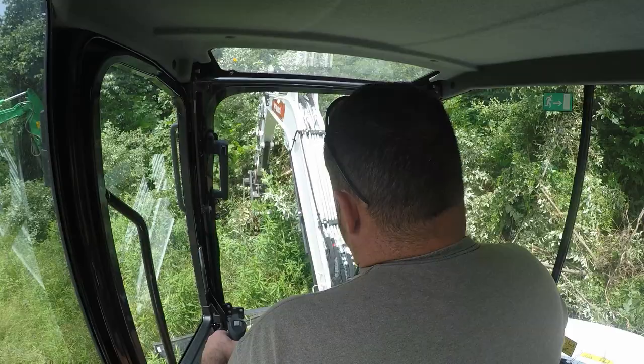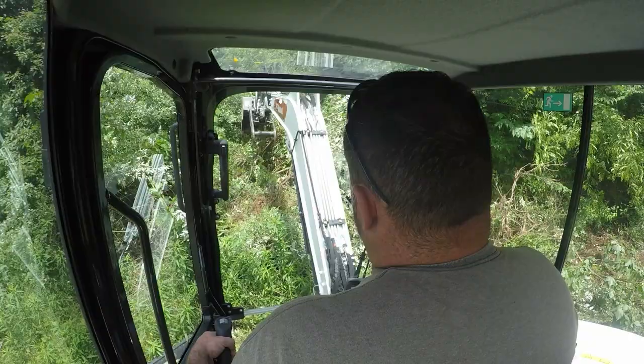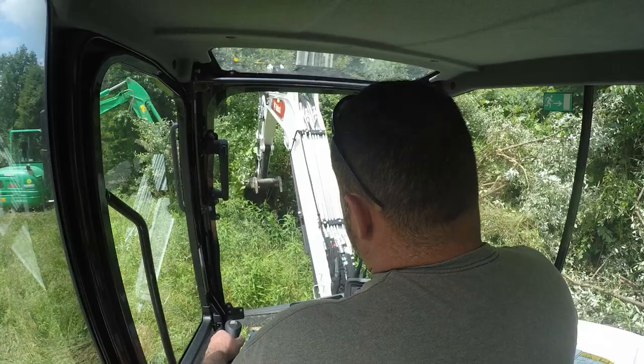That Takeuchi is a nice machine, but of course Kapper's is brand new. Even the 42 we had before seemed to be a lot smoother operation-wise. Of course, that's a rent machine I got. It's probably been used and abused.